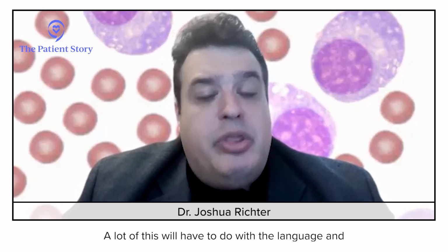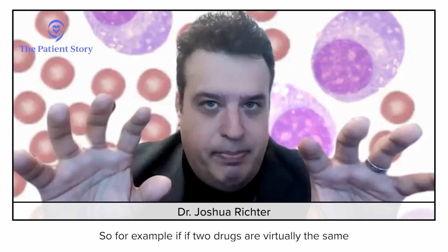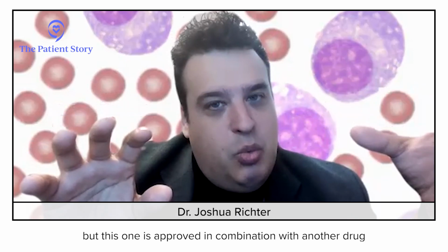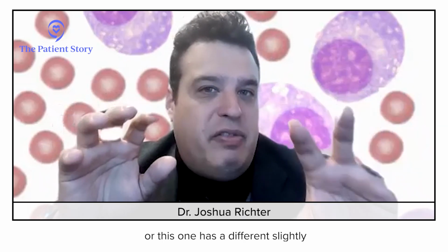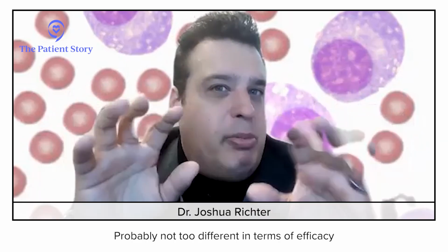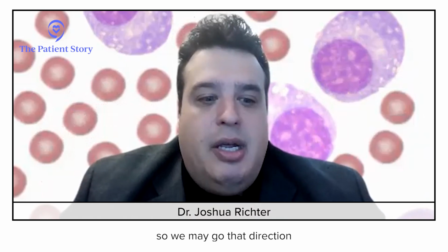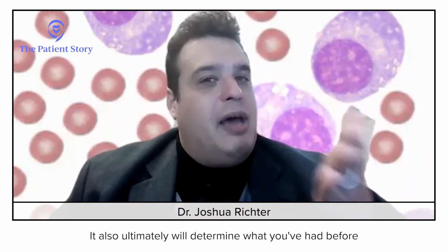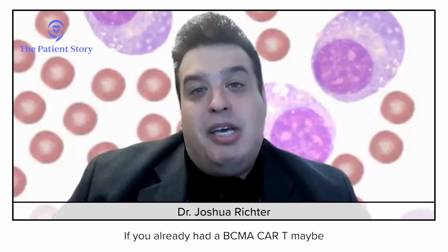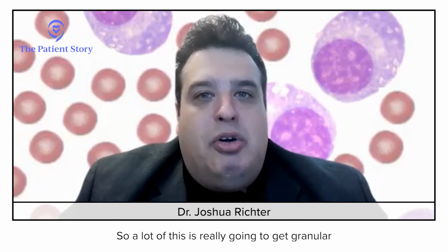A lot of this will have to do with the language and way the FDA approves it. So, for example, if two drugs are virtually the same, one is weekly and one is every 3 weeks, but this one is approved in combination with another drug, or this one has a slightly different side effect profile. So, for example, the talquetamab and teclistamab, both amazing drugs, probably not too different in terms of efficacy, but this one causes the rash and the change in taste, so we may go that direction. It also ultimately will determine what you've had before. So if you haven't had a BCMA therapy, maybe you'll get a BCMA bispecific. If you already had a BCMA CAR T, maybe we'll give you a different target for a bispecific. So a lot of this is really going to get granular once they get approved.